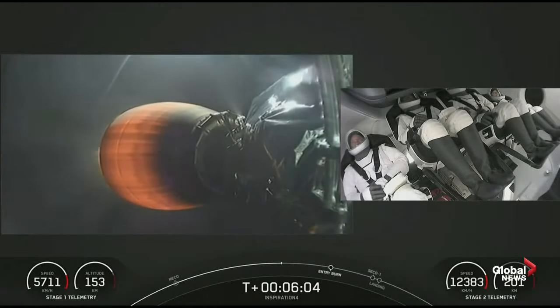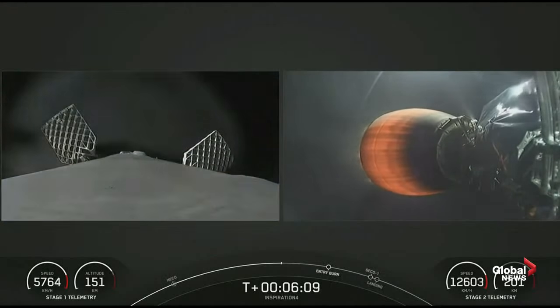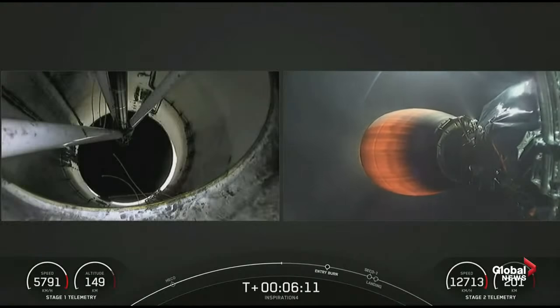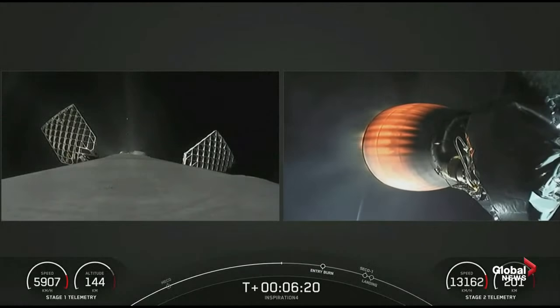So far, everything is looking great for the Inspiration4 crew. We're hearing that everything is proceeding nominally with the second stage, which is what you see on the right-hand side. Stage 2 propulsion is nominal. I was just going to say that the MVAC engine we just heard is looking nominal.